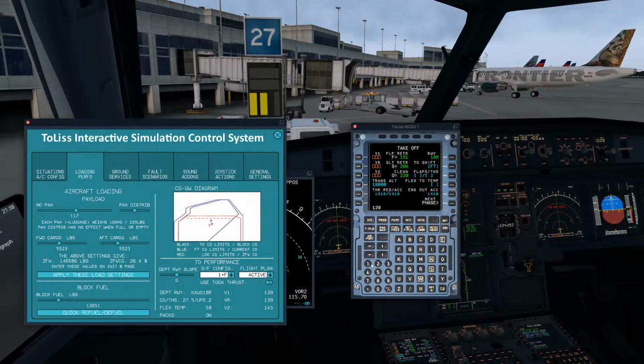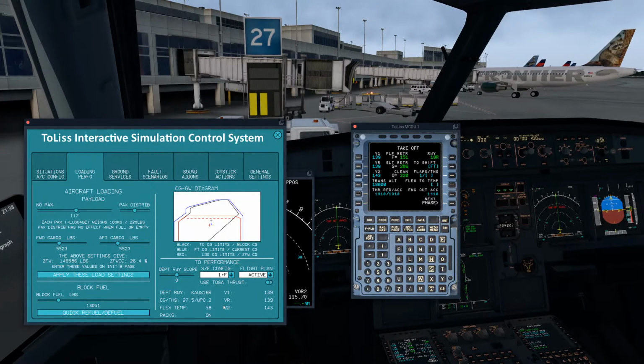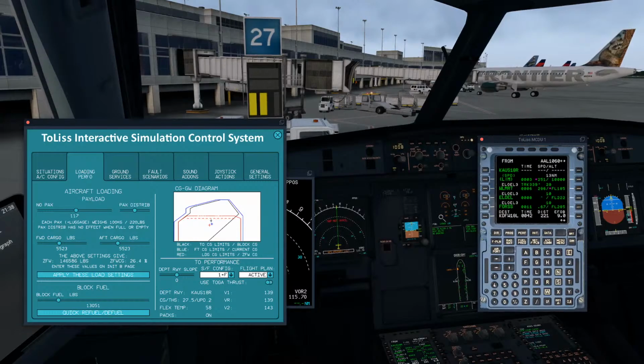139 is the V1. Oh, 139. V rotate is 139. And V2 is 143. Right, flaps 1 for departure, and flex temperature is 58. And perfect. Now we have everything set, and we just now need to wait for the alignment.